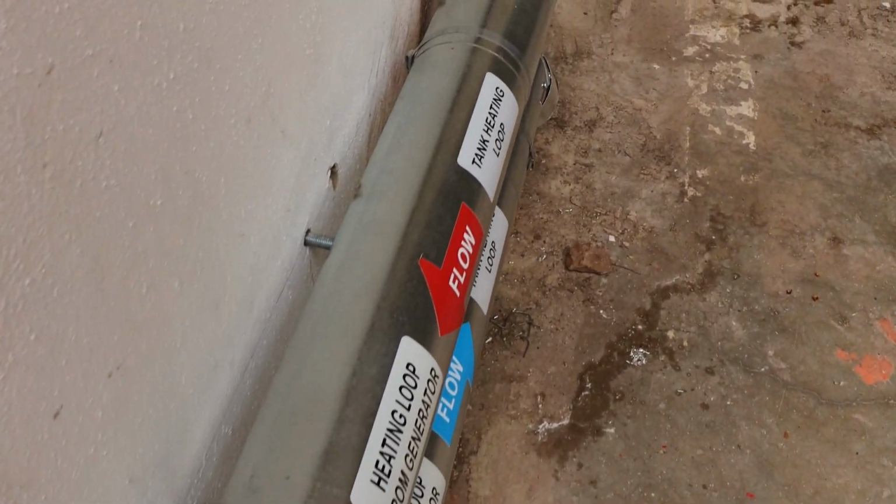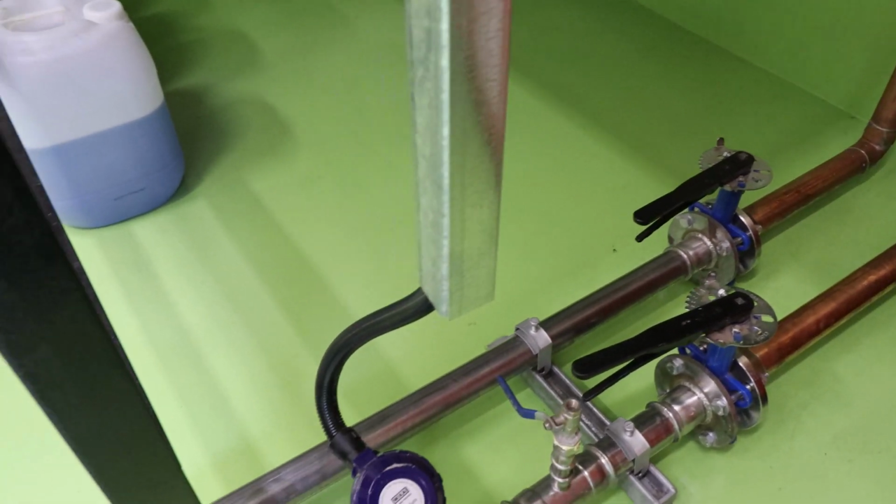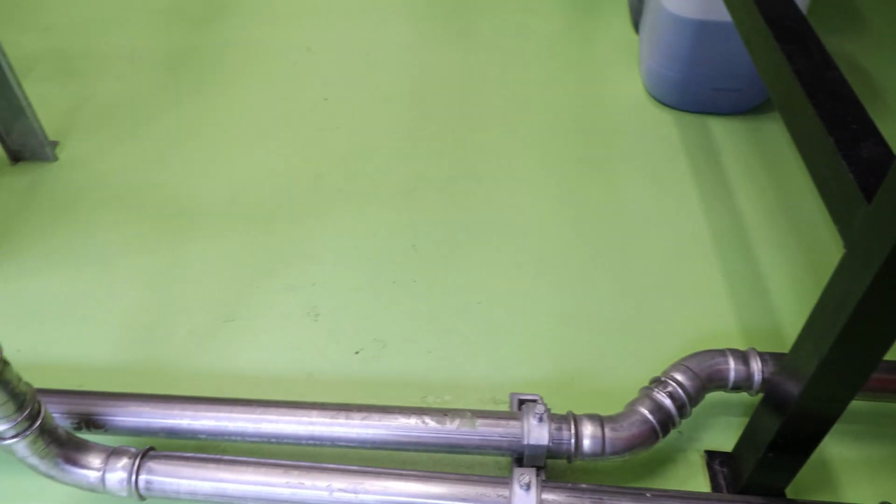The maintenance cost that we're looking at in the system overall is the plumbing and reticulation, which is very low. It's like a yearly check of just strainers and filters.